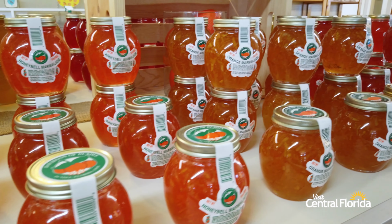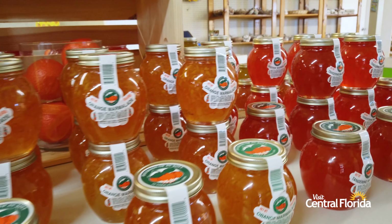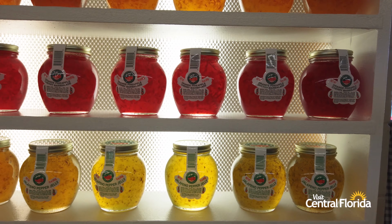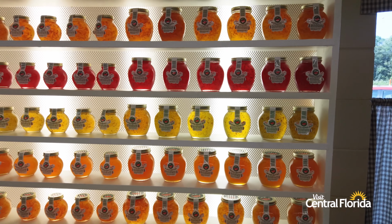A marmalade is we're using the peel of the citrus. So an orange marmalade is going to have orange juice as well as the orange peel. And of course the orange peel is not as super sweet as the inside of the orange, so you get almost like a sweetness and a tartness to it, so it's really, really tasty. And it gives a good mouthfeel.